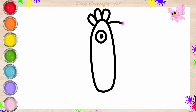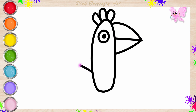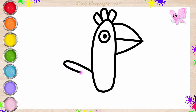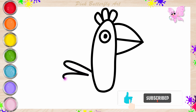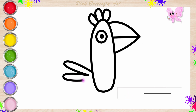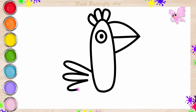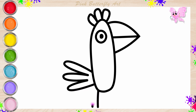Let's draw her big beak. Then her tail. And her feet.